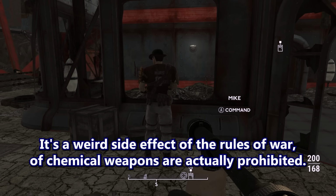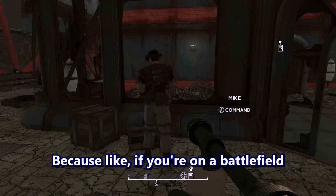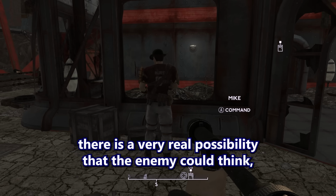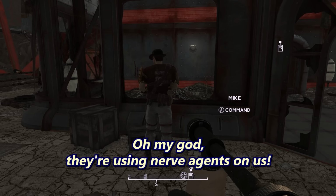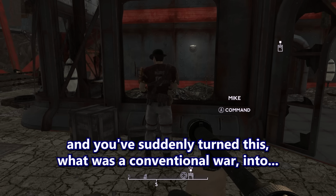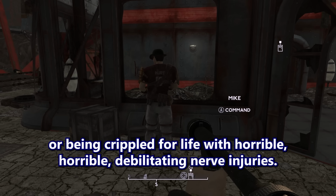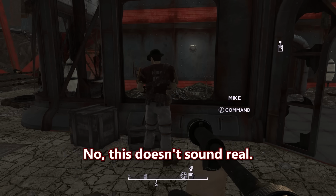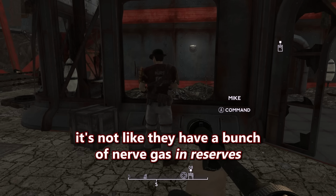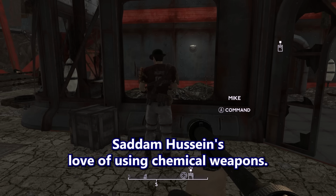It's a weird side effect of the rules of war, that chemical weapons are actually prohibited. The reason chemical weapons are prohibited makes sense when you think about it, because if you're on a battlefield and you decide to pepper spray the enemy in combat, there is a very real possibility that the enemy could think, oh my god, they're using nerve agents on us. Now that means we get to use nerve agents! So now they're shooting chemical weapons back at you, and you've suddenly turned what was a conventional war into people being horribly maimed and dying instantly or being crippled for life with horrible, debilitating nerve injuries. No, this doesn't sound real, because if you used tear gas on an enemy, it's not like they have a bunch of nerve gas in reserve and were just itching for a chance to use it. I take it that you are not at all familiar with Saddam Hussein's love of using chemical weapons.